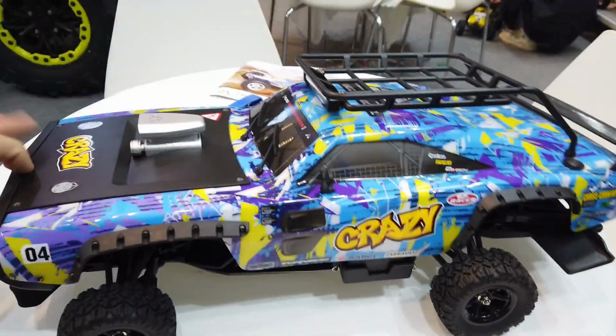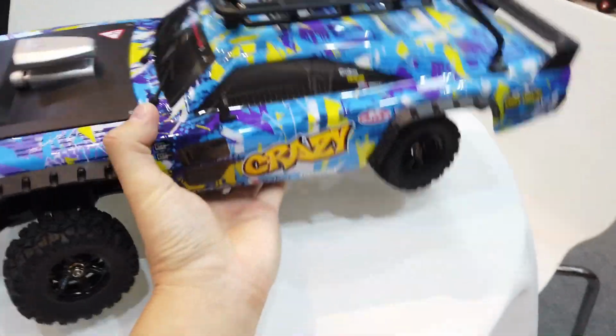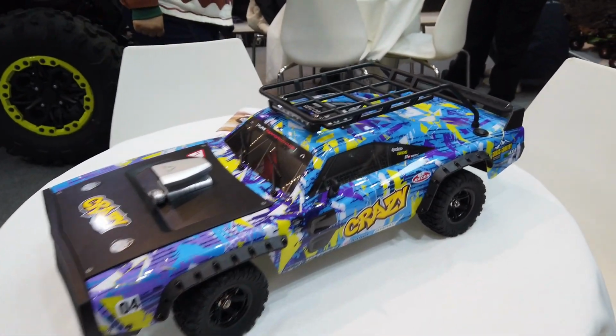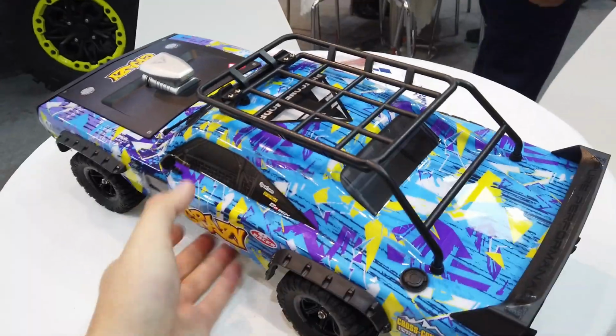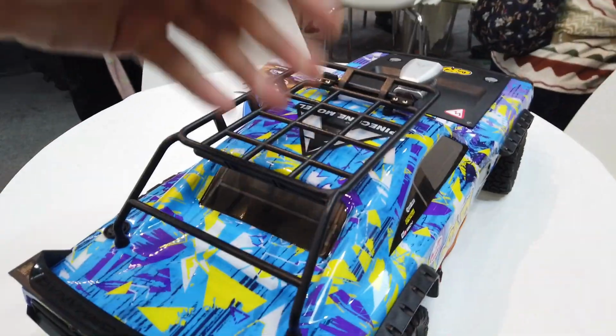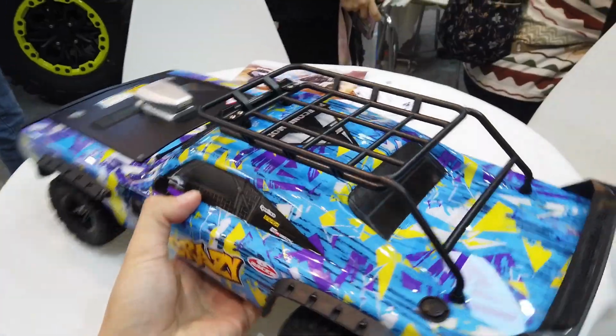I would love to get one of these, man. Wonder if there's other color as well. This looks super cool. I'm not sure if it looks the same in the video. There's a roof rack. Damn cool. Rather than just the body shell, they also added the roof, which in terms of production, to create this mold is actually very, very expensive. Plus this is 1/10 scale.